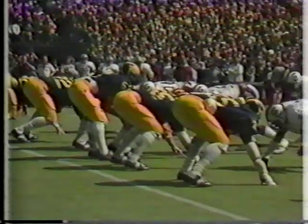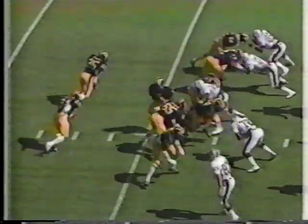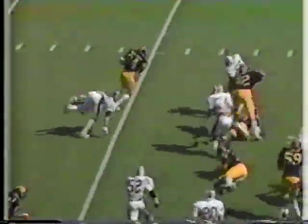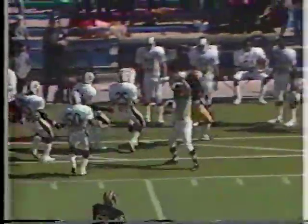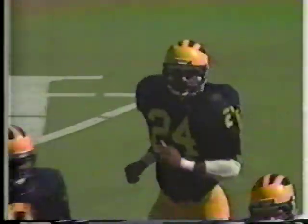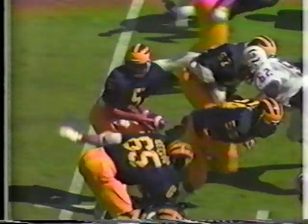Second down and 3. Ingram and Wolfolk now the combination behind Wangler. Wolfolk, sweep left. There's your first down. Out of bounds about the 48 or 49-yard line. Mark Bridges pushed Wolfolk out of bounds, but it's first down Michigan. Isn't it nice to have two backs like Ricks and Wolfolk? You can go with either of them. Both of them have great quickness. Both of them have good power.